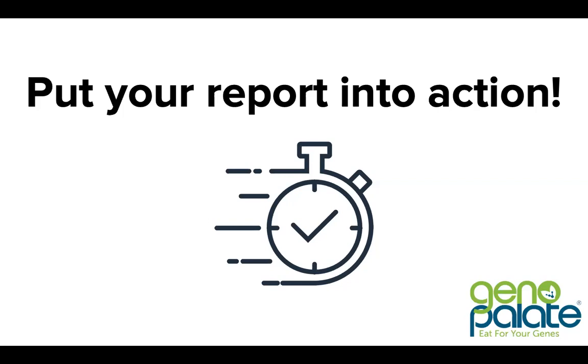And I know some GenoPalette users have found food tracking helpful, like I mentioned earlier. Again, those apps out there, whether that be MyFitnessPal, Lose It, or Chronometer, can be really helpful in this case. So feel free to track your intake for a few days, see where you're currently at, and maybe what you could do to adjust or tweak your eating to get closer to those macronutrient recommendations.